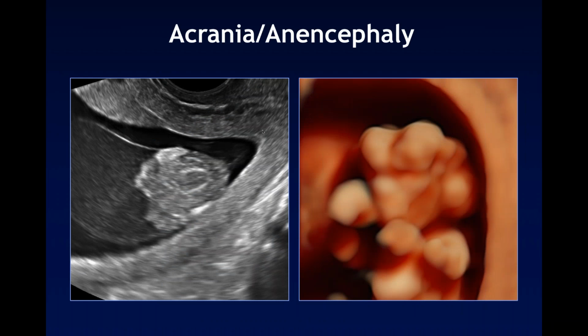If you went on to do a transvaginal scan, you can see that there is no cranium. There's some residual brain development here. Maybe this is the thalami, hard to tell. But you can see that the brain is floating loosely within the amniotic cavity. And in 3D, you can see there's no cranium, and you can see the brain just amorphously within the amniotic fluid.